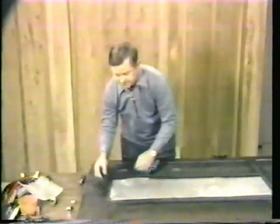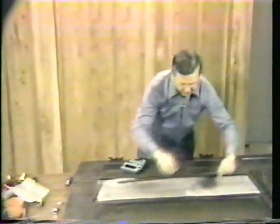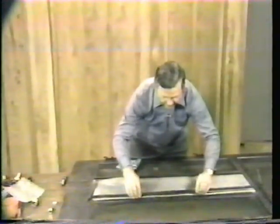Now look how easily this cuts. This is just a regular utility knife, and take your knife, draw it right across. It isn't that difficult to cut it at all. Now, if you want to, you can put your molding on, and then cut it after the molding is on. Now, if you cut it a little bit too wide, and you have that much left over, you can take your knife, draw it right along the edge of the molding, and see, you can cut it so it butts right up to the molding.